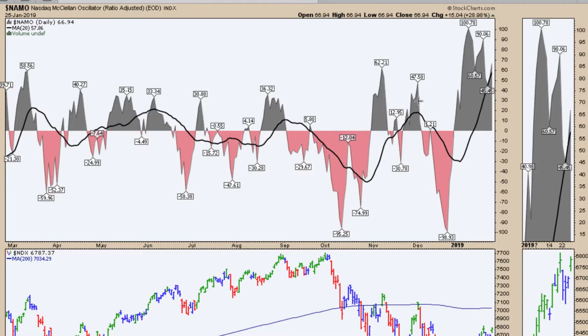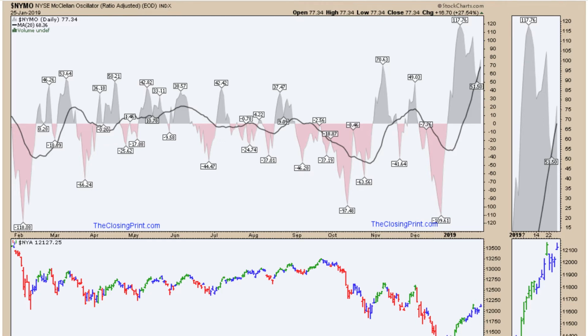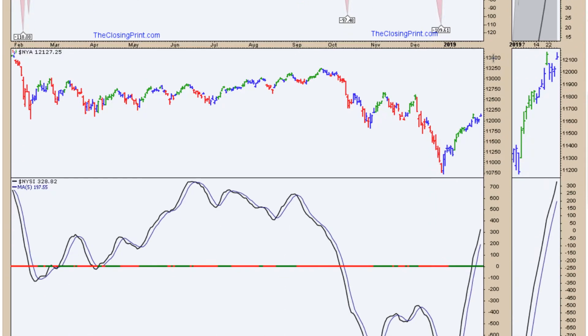In addition, the NYMO McClellan oscillator for the NASDAQ is at extremes, but the cycle is bullish. In addition to what we see on the NYMO, 2,000 stocks on the NYSE composite continue to show strength and at extremes at the present time.